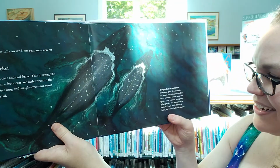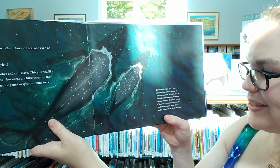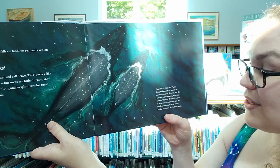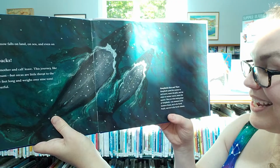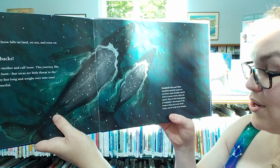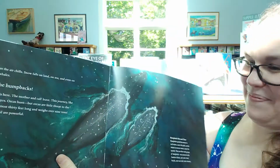Humpbacks here and there. Humpbacks spend the summer in cool waters near the poles and winters in warmer waters near the equator. There are 3 main groups of humpbacks. One summers in the Southern Ocean, one summers in the North Pacific, and one summers in the North Atlantic.